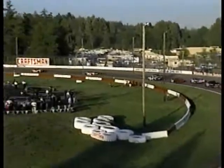And Skinner, you see Bill Sedgwick has moved on the inside of Skinner down there. Of course, we made note of Skinner's problem. Sedgwick's got fresh tires on after getting his brakes fixed.